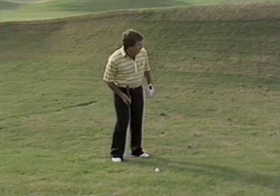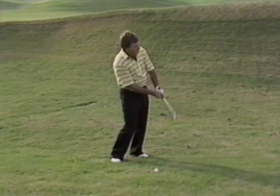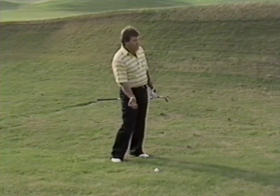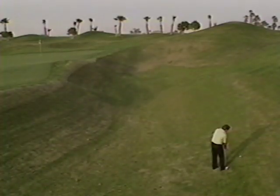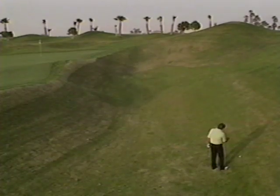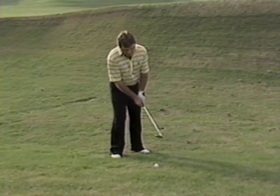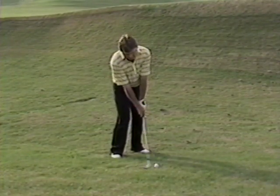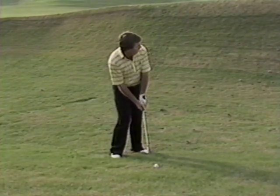I'll move it back in my stance slightly. I'm still going to have the club going back on the same line as I would for the flat pitch. Fairly straight back, driving under with the right hand. I'm aiming to the right of the hole, which is one of the most difficult things to do, to make yourself line up to the right. Because of the extreme side hill lie, you're going to pull the ball to the left, so by aiming to the right, it kind of compensates for that. Now I'm going to go through the shot, very firm with the right hand, and try to throw the ball up into the air.